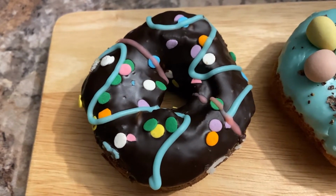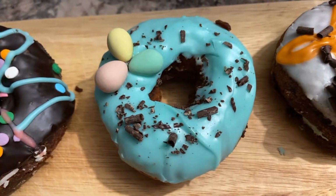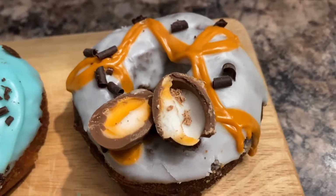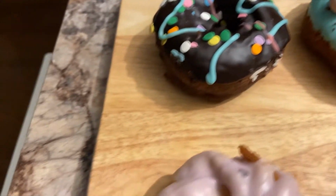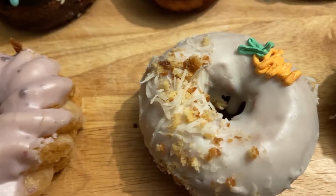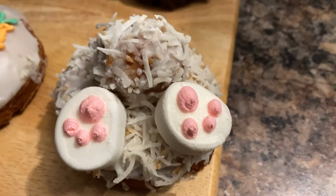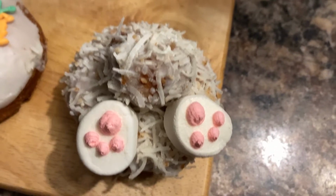We've got chocolate egg confetti. This lovely green donut is a robin's nest. Here's a caramel cream egg donut. Oh, don't be cruel because we've got a blueberry cruller. What's bunny food without carrot cake? And finally, this little adorable bundle of joy here is the coconut bunny.